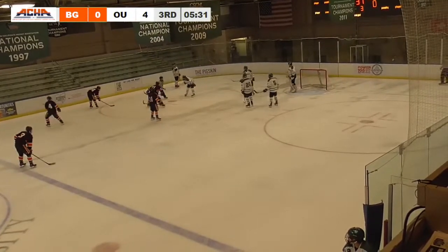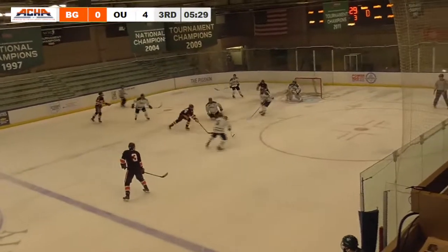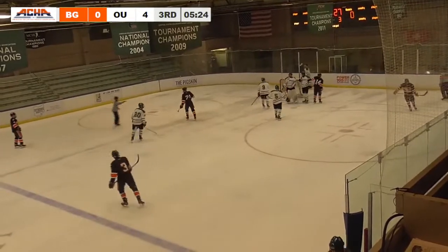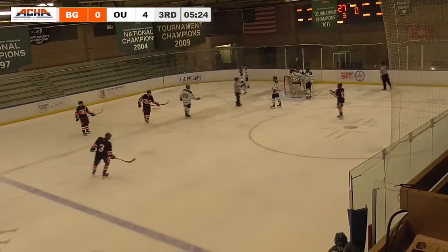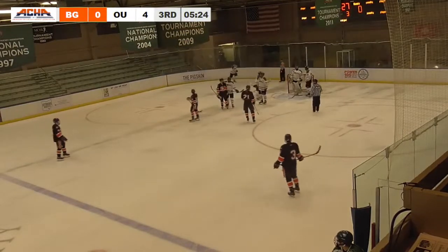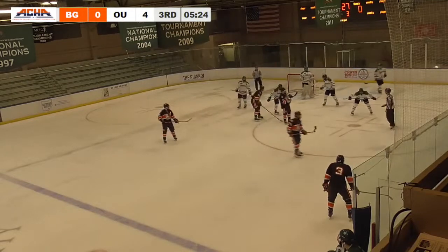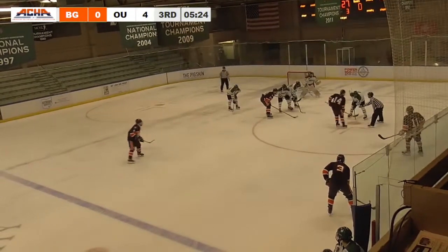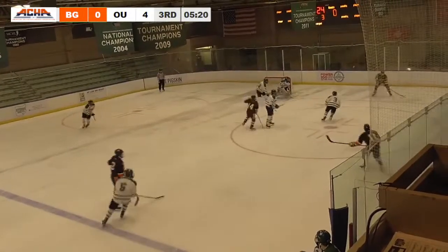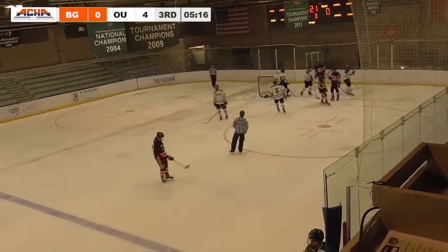Four nothing Bobcats here in Athens, Ohio. 5:31 left to go in the third. Cam Horvat tries to take a shot, whiffs on that. Good glove save by the Bobcats goaltender. Horvat wins the puck back. Back to Wise. Wise gives it to Hall in the corner. Off the net, Falcons will get a whistle.